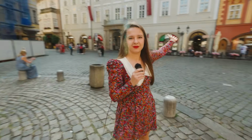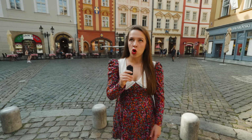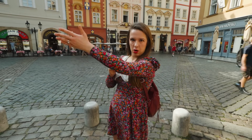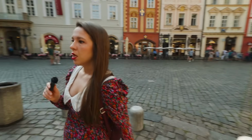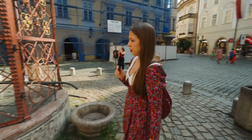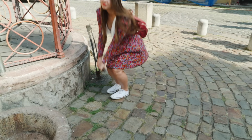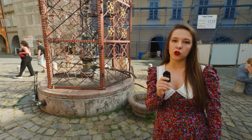Okay, can you see the square behind me? Great. So we are now at Malé náměstí, which means little square, or in the past it was also called a small market because it neighbors the big market, which is all the way this way, the Old Town Square. And in the middle of the little square, we have a well/fountain. Nowadays we can't drink from it, but we can at least have a look. This is the oldest surviving well and fountain. It's 12 meters deep, and in the past people would come here to pump water and also gossip.